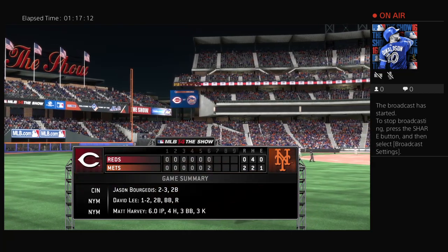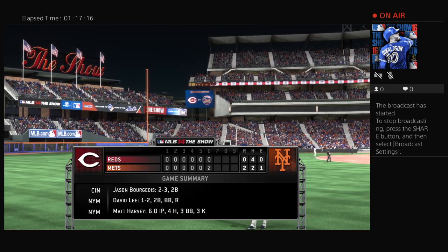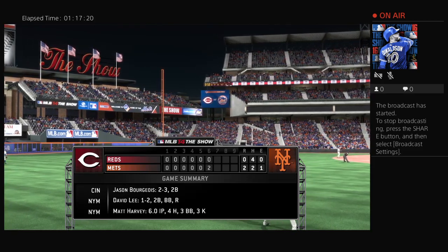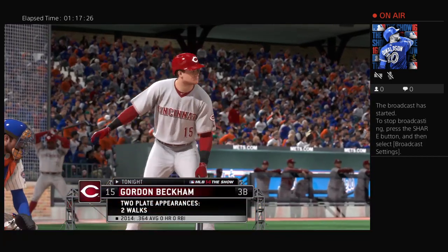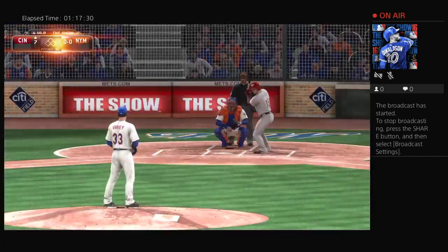Welcome back to Citi Field in Flushing. Getting set for the 7th inning now with the Mets out on top. But first, let's check out the game summary through the first 6 innings of baseball. Gordon Beckham will stand in here to start the 7th in a game that's been sailing along to this point.